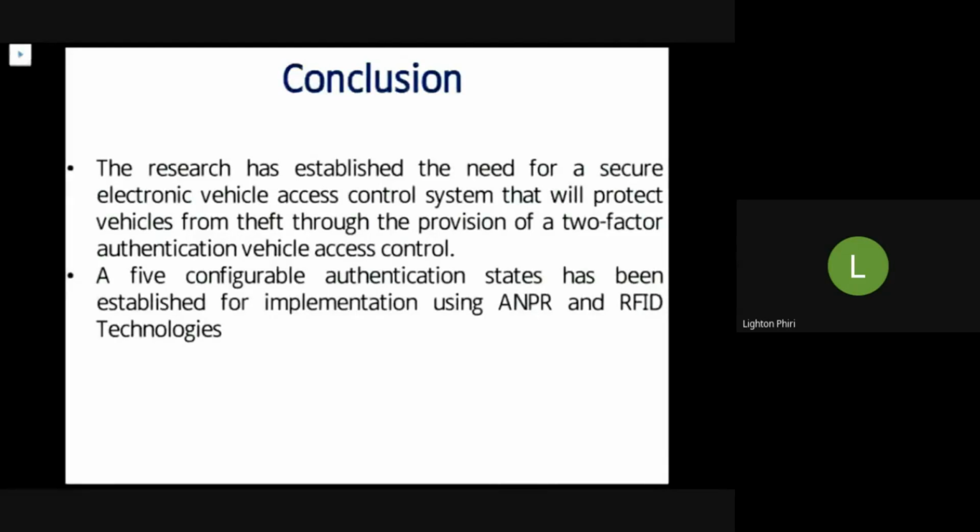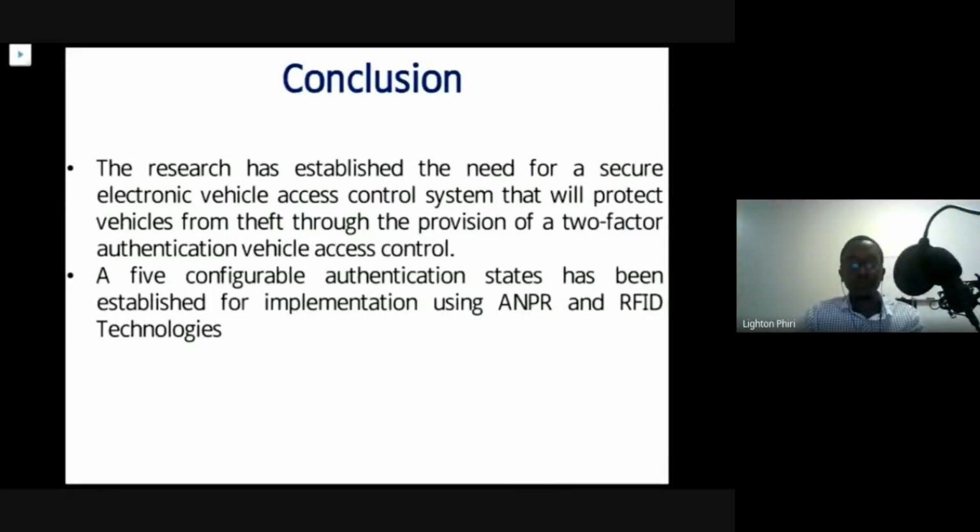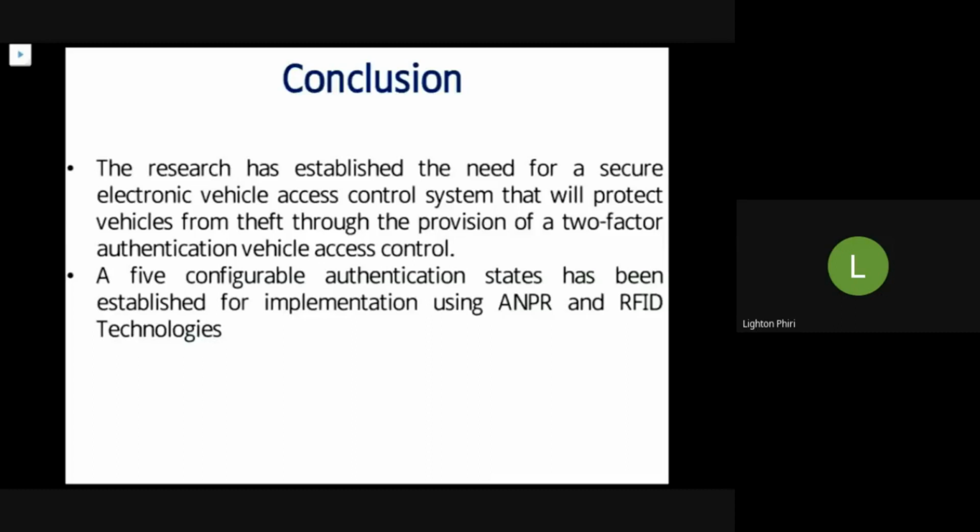So now, in conclusion, the research has established the need for a secure electronic vehicle access control system that will protect vehicles from theft through the provision of a two-factor authentication vehicle access control. Then five configurable authentication states have been established for implementing automatic number plate recognition and the radio frequency identification technologies.